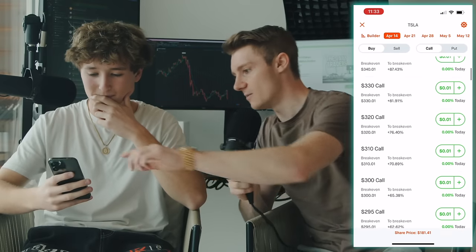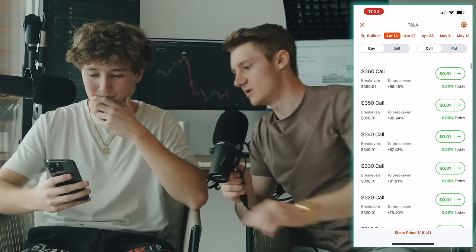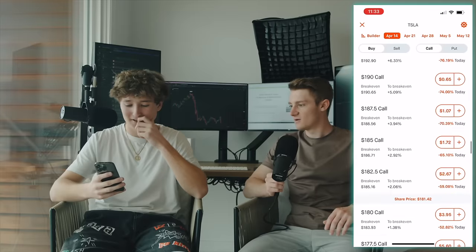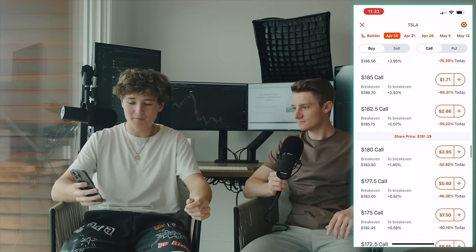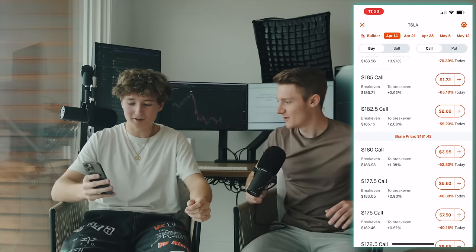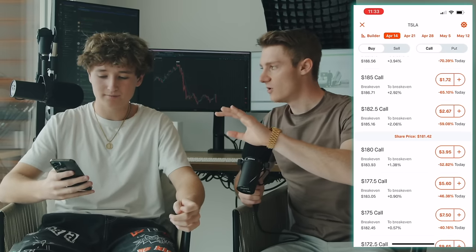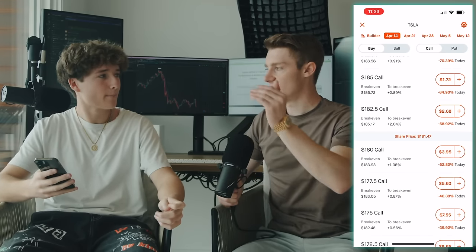So you can buy a call or buy a put. So you said you want to bet on it to go up? Yeah, I want to bet on it to go up. Okay. What's the difference between the top half and the bottom half? Okay. Share price. So the only good thing about Robinhood is that it's very visual. So when you're buying a call or a put, you're buying either an in the money or out of the money contract.